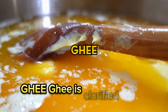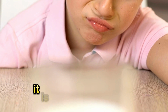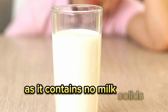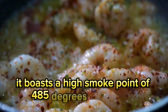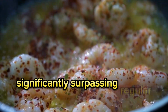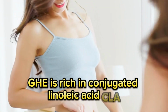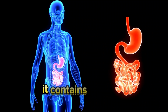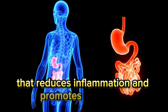Ghee. Ghee is clarified butter made by separating butterfat from the actual milk solids. It is an excellent choice for those who are lactose intolerant as it contains no milk solids. It boasts a high smoke point of 485 degrees Fahrenheit, 250 degrees Celsius, significantly surpassing regular butter. Ghee is rich in conjugated linoleic acid, CLA, known for its potential role in fat loss. Furthermore, it contains butyrate, a short-chain fatty acid that reduces inflammation and promotes gut health.